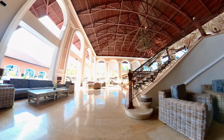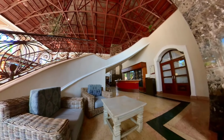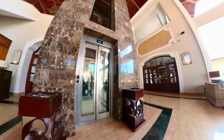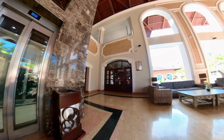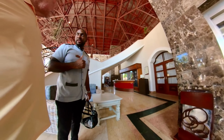Very pretty. So in this area, the main lobby, we have a Mexican restaurant, a la carte restaurant. You don't need reservation. This is the gourmet international restaurant, a la carte. We serve breakfast, lunch, and dinner. Only for dinner, you need reservation.